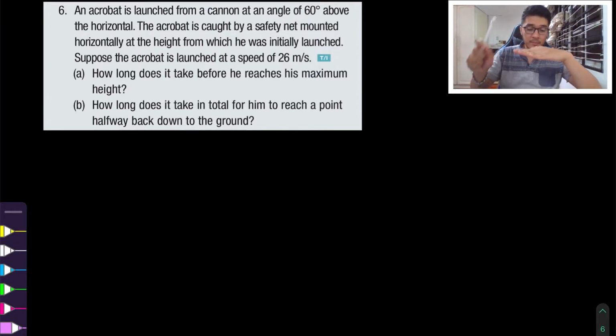Now, the interesting part about this question is that they're telling you that the acrobat lands at the same height from which he was launched. So what does that mean about the vertical displacement? The total vertical displacement will be 0. So that's an interesting idea to consider here.